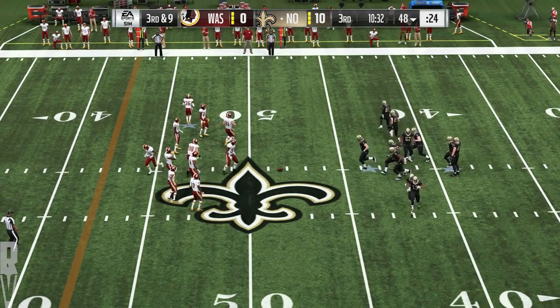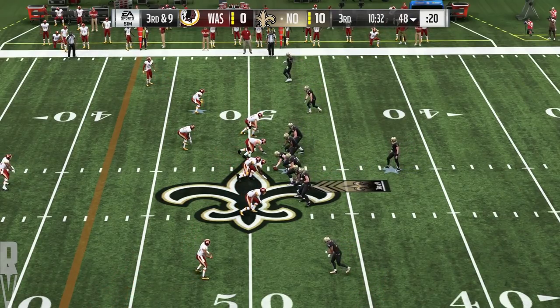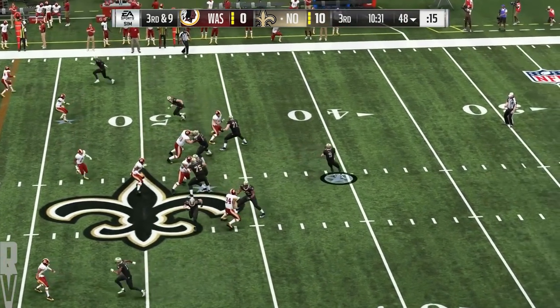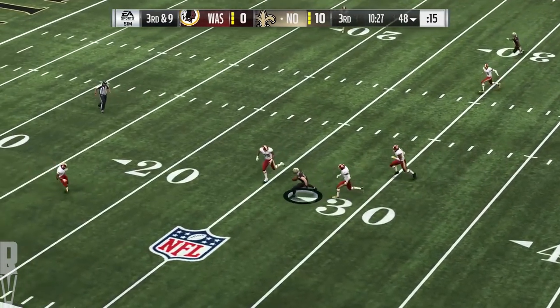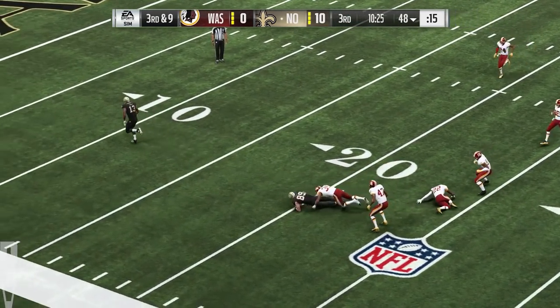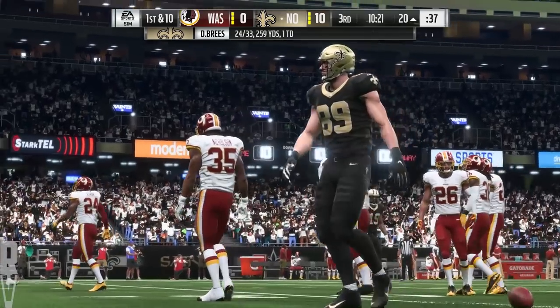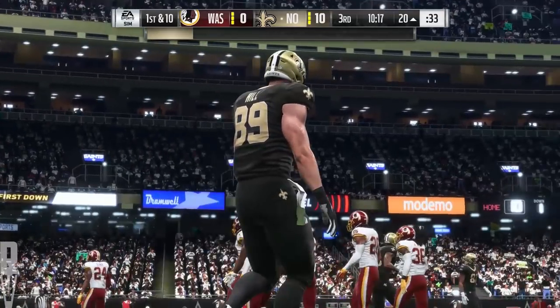The Saints on third down. They're hitting at 60%, 6 out of 10 thus far. This is 3rd and 9. Throwing now is Breeze. And he locates Josh Hill, complete. And he'll be marked down deep in Washington territory. A gain of 32 that time.